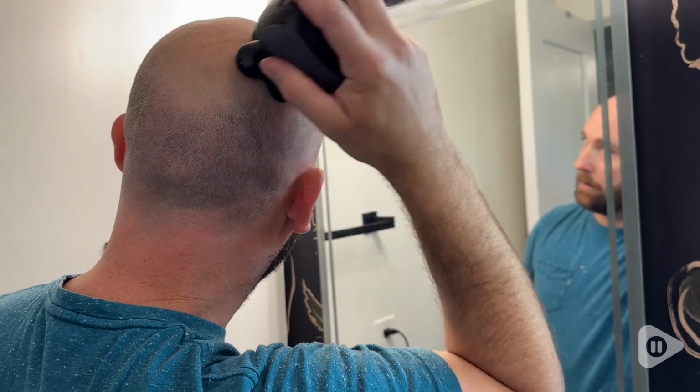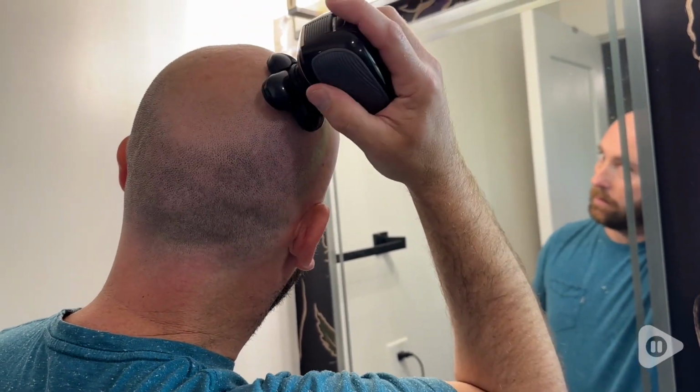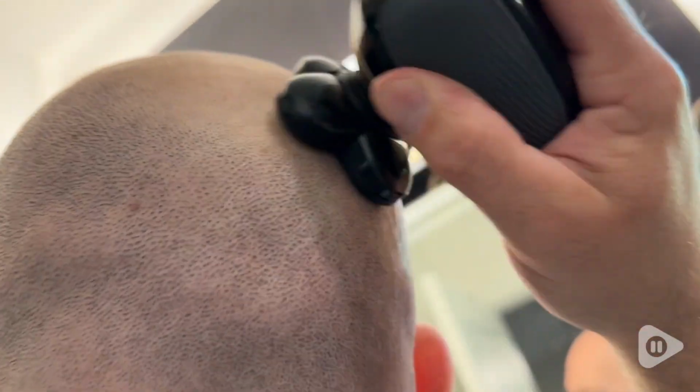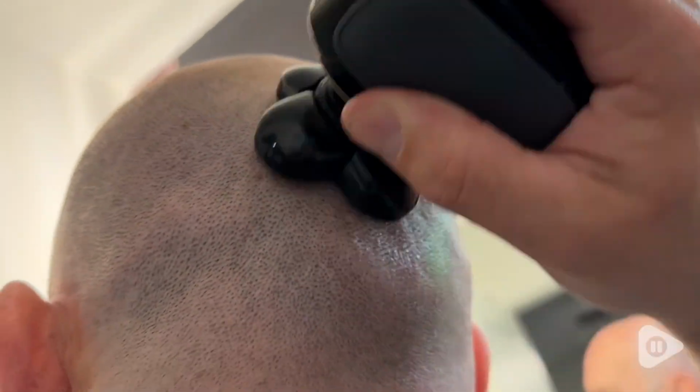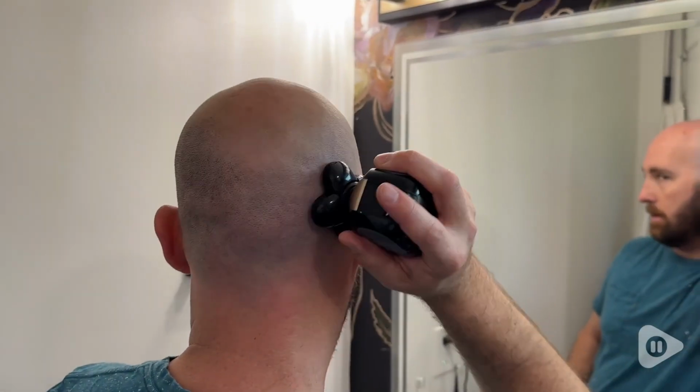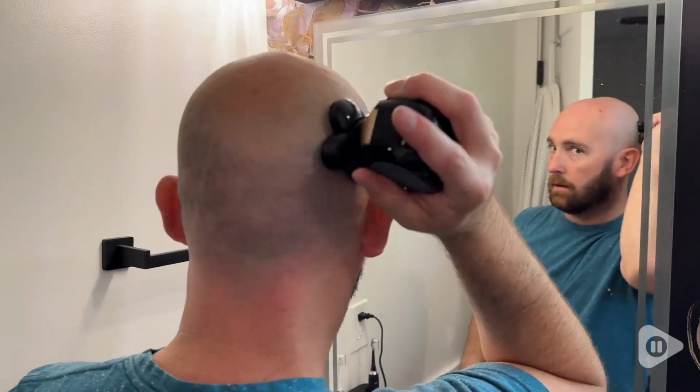My husband loves how well it fits in his hand. It's very comfortable to hold, and it does a great job at shaving his head without cutting or nicking his skin. It also comes with a few other accessories like an ears and nose trimmer, which is super convenient to have as well.